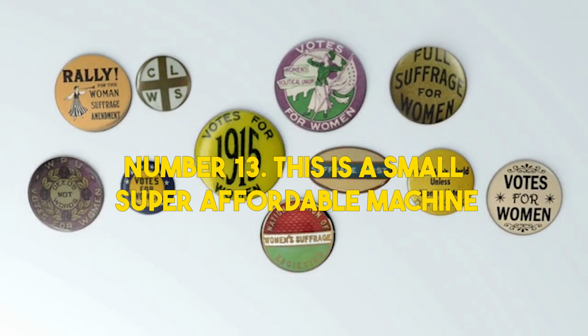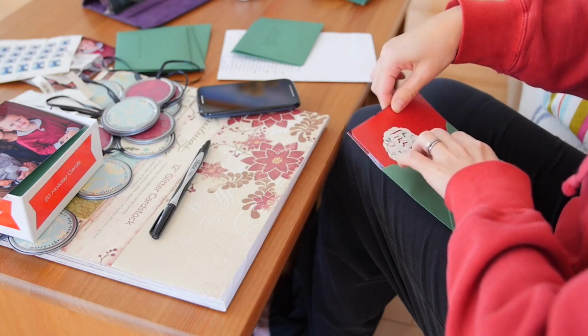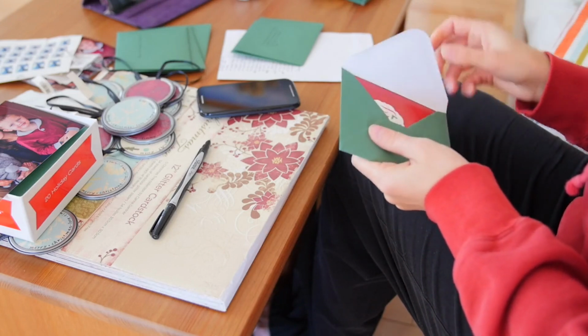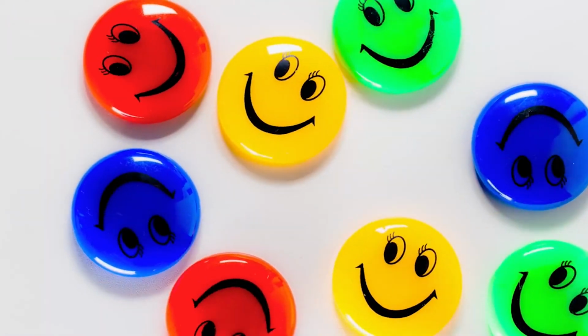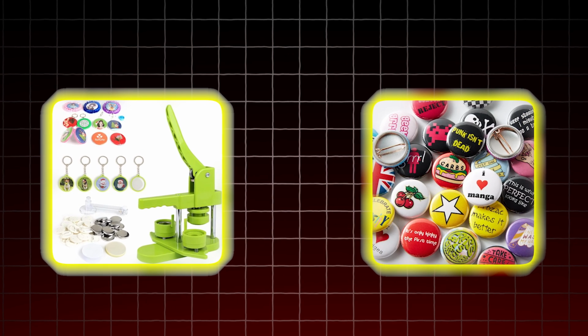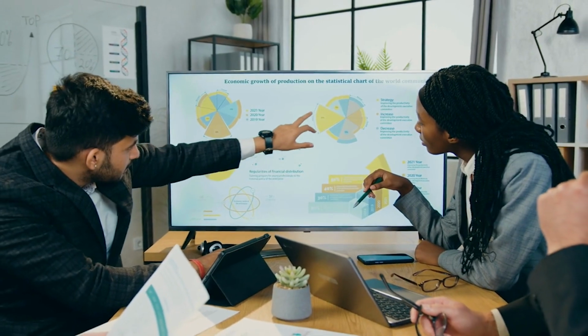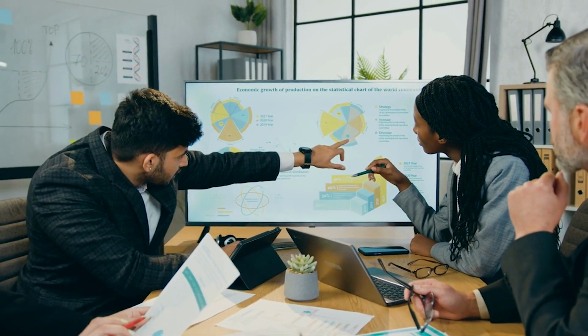Number 13. This is a small, super affordable machine you can order directly from Chinese websites. With just paper, pins, and the press, you can make custom button badges for schools, political campaigns, concerts, or businesses. It's incredibly simple and fun. Plus, the profit margin is massive. Make a badge for a few cents, sell for $1 or more. Great for events, fundraisers, or creating your own designs to sell online. It's also perfect for teens and families who want to run a business together.